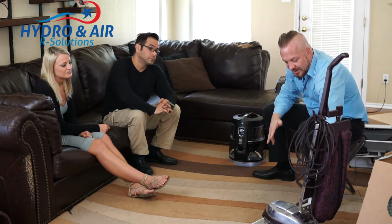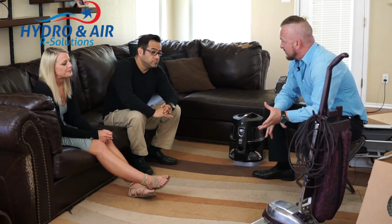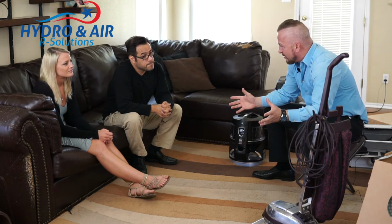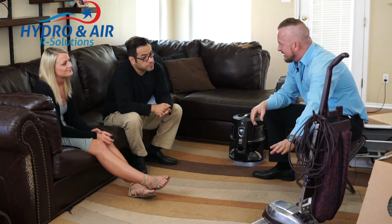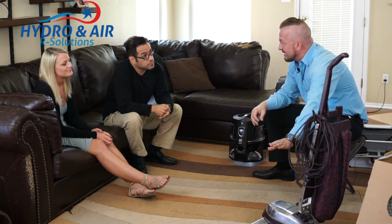Now, there's also another negative part about bags and filters, okay? As you're using this machine right here and the bag is getting full, that means the pores of the bag are getting clogged up. It's the same thing with the canister, okay? As the canister is getting full, the pores of the filter are getting clogged up. Now imagine a machine where the bag and the pores are completely clogged up, or the filter is completely clogged up, and that means the airflow can't travel through the machine. Now, if the airflow doesn't travel through the machine, guess what doesn't come out of the carpet?